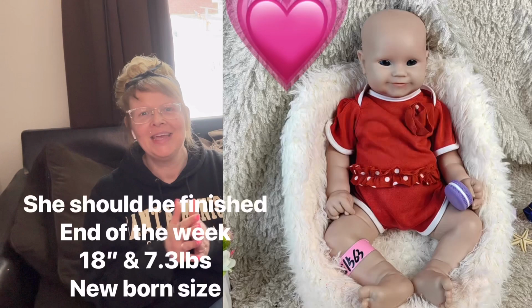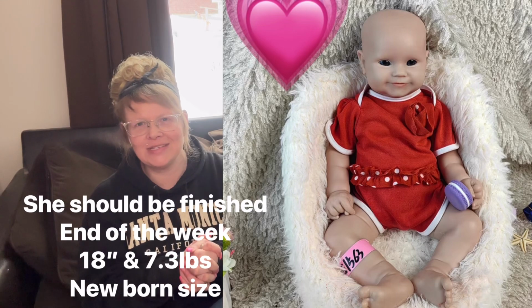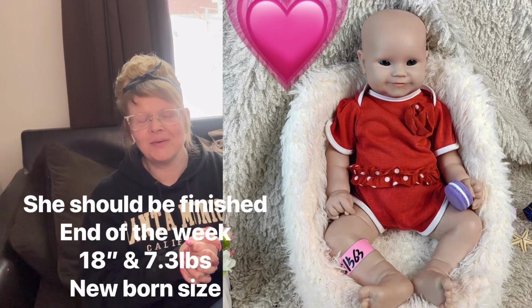Like I said, I'm doing my one year reading challenge. If you want to do it with me, get the Bible app on your phone and start listening to it while I'm painting babies. And I do have one coming up, you guys, the Maddie full body silicone. I'm excited for you guys to see that one. It is a little girl. So that one's coming up.